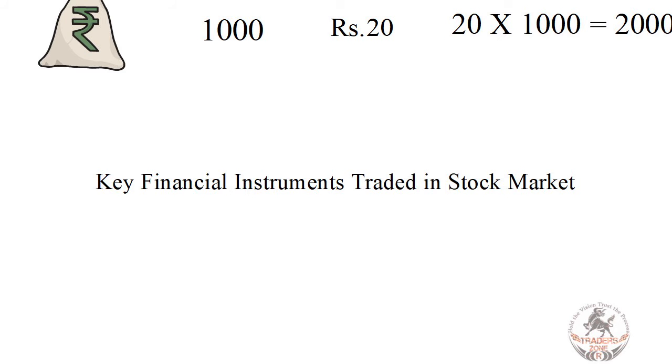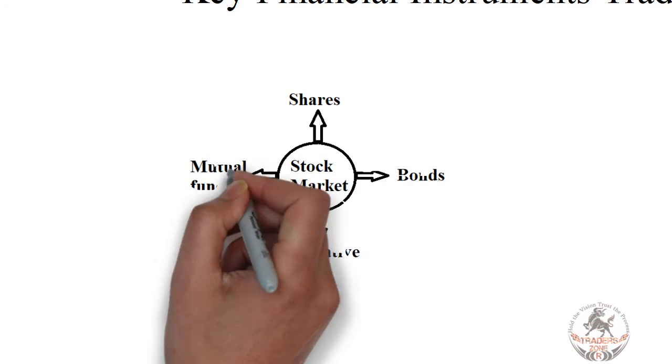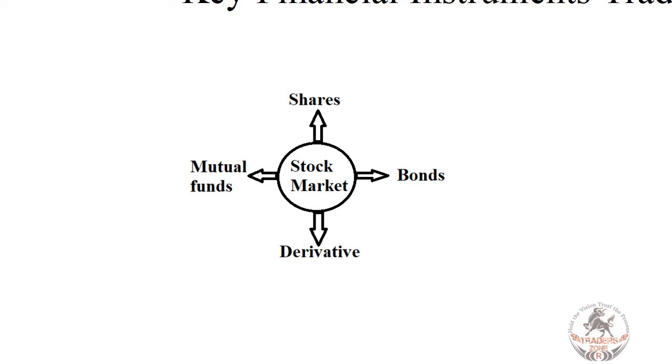Key financial instruments traded in stock market. Shares/equity. Equities or stocks or shares give you ownership of a company. You can buy or sell shares through a broker. Mutual funds. Here, the money is pooled from many investors and then invested in various financial instruments. Investors are referred to as unit holders. Profit generated is distributed to unit holders in proportion to the units held by them.